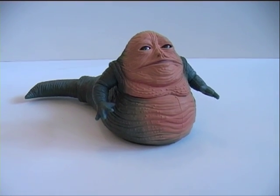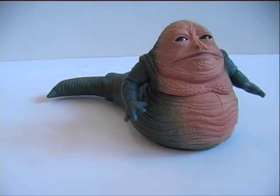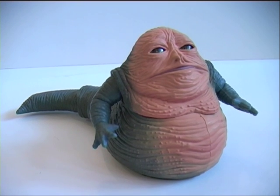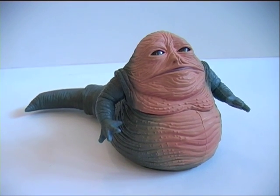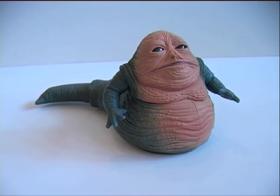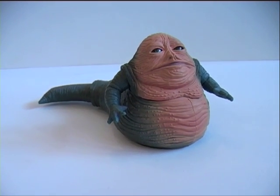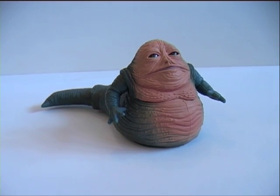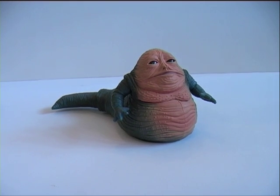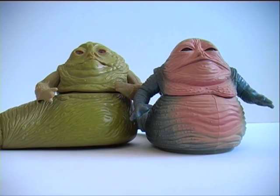unless CGI is done really well, I'm all about old-fashioned animatronics and puppets and that kind of thing. I prefer a kind of physical presence, and Jabba in the Star Wars Special Edition just did not live up to expectations. And these two figures do share the same articulation.